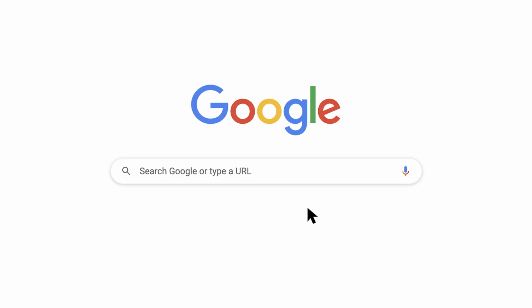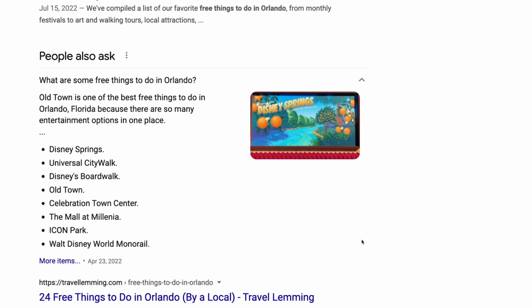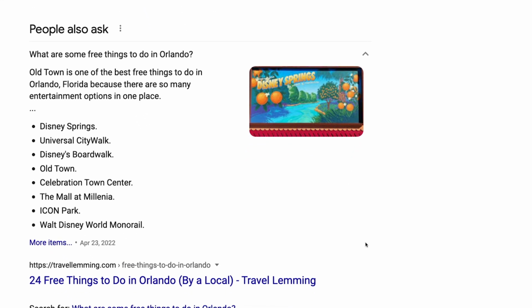Tip number 3, use Google search and just do a quick search for free things to do in, fill in the area you're going to be visiting. Doing a quick search like this can provide a ton of information about things in the area that you're going to be traveling to. There are many places to go and see for free.